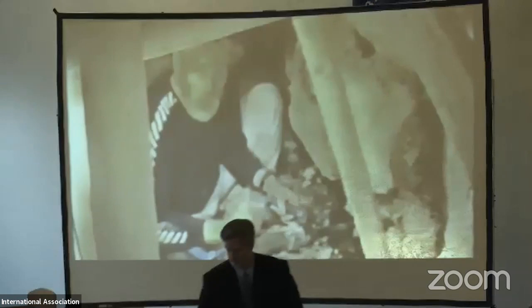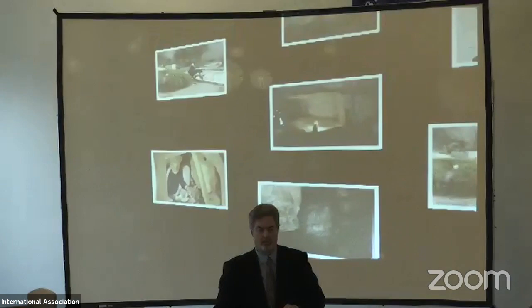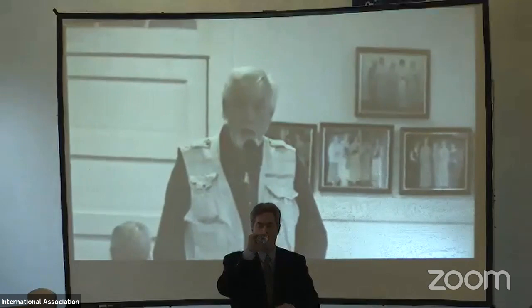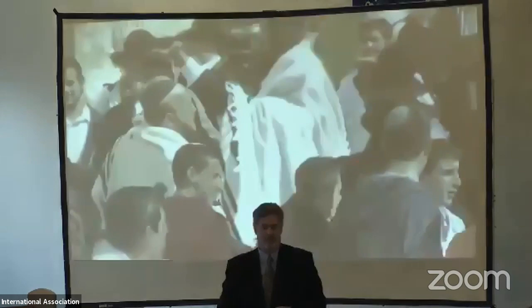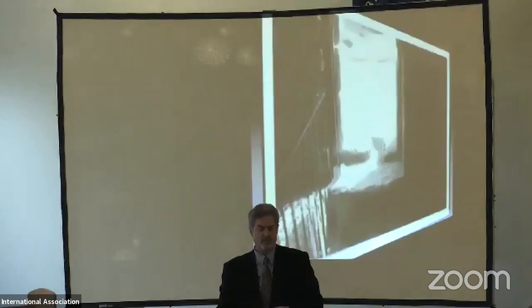That's in the dig for the second tunnel. That's his sons. This is the Temple Mount at night. This is near the Western Wall, the Garden Tomb where Jesus was laid to rest. This is where Jesus walked out. You have to be there, friend.